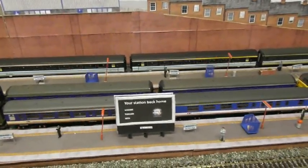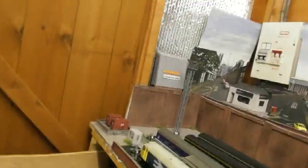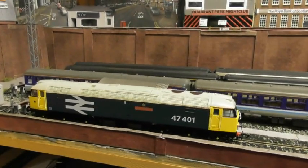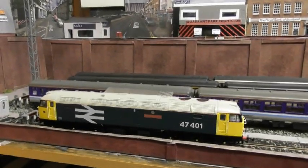Well, the new arrival is appropriately something to do with the North East as well, and it's actually got the name that's associated with the North East. And as a Class 47 fan, well, I had to get this, didn't I? The very first Class 47 built, D1500, which rolled off the Brush production line at Loughborough in 1962.